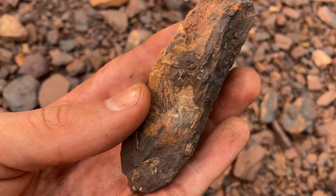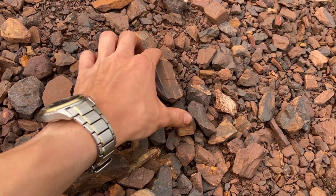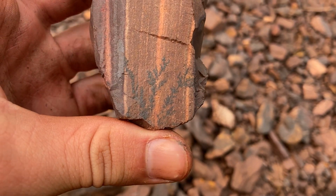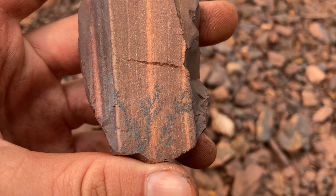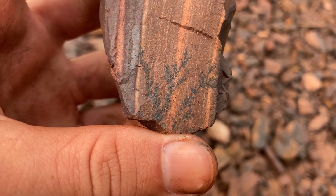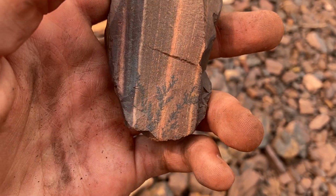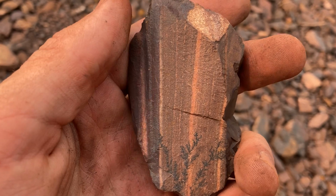Some on here too. Some right there. And this one's probably the coolest. Look at that. They're a good example of what's known as a pseudo-fossil. So something that looks like a fossil but isn't, because they kind of look like little ferns or plants of some sort.